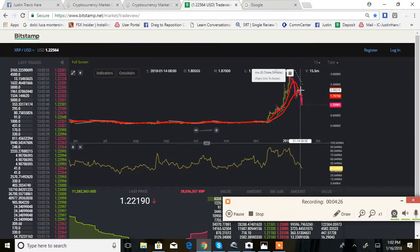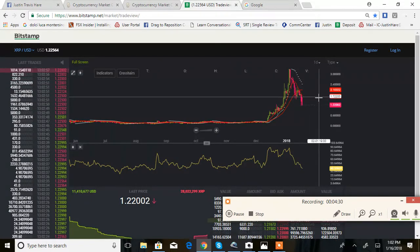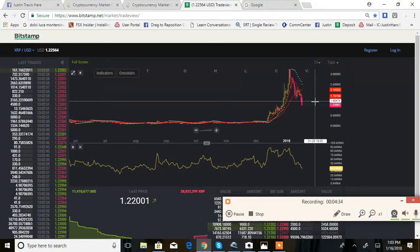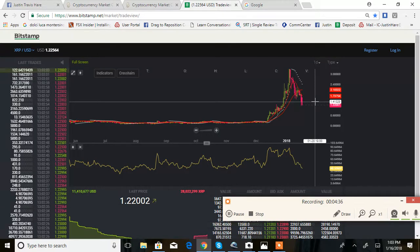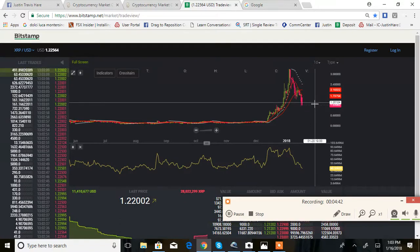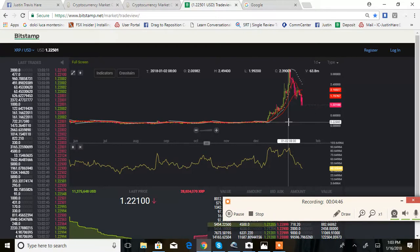You've got the moving averages crossed and whatnot, and this thing could even go down for another leg. But the bleeding has to stop eventually. And you know what I said? I'd eat my own dick if it hit $1. So, I might have to eat my own dick, but I'm not losing money because I bought in at 20 cents. So, I'm more than fine.